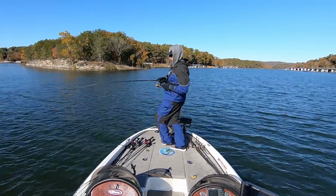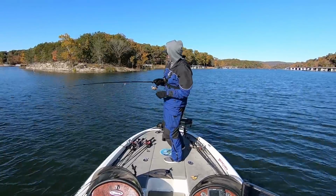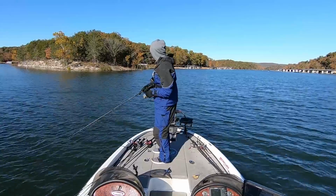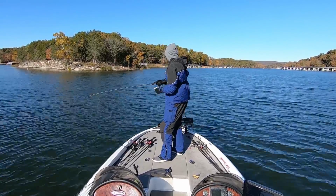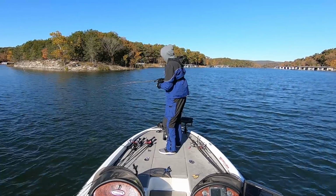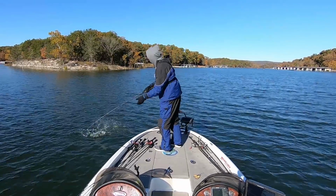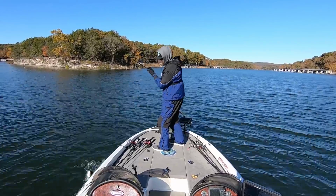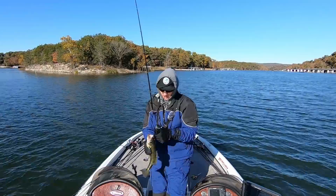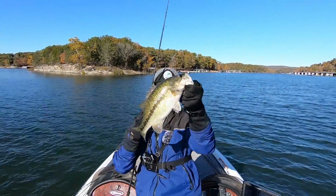Got him. There we go. That feels like a good one too. Oh yeah, nice one. That's what I'm talking about, making adjustments and putting some fish in the boat. That's my second bite on this cast too. That fish choked that thing. Oh, that's a nice spotted bass too. Wow, there we go. Number one right there.